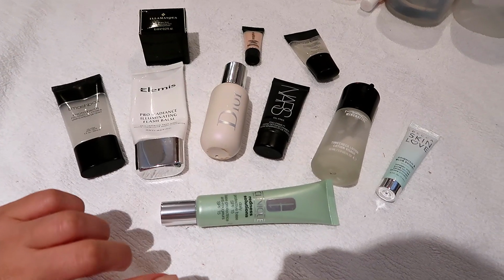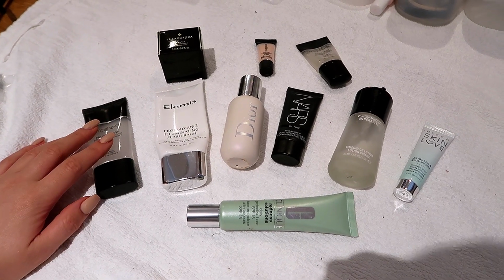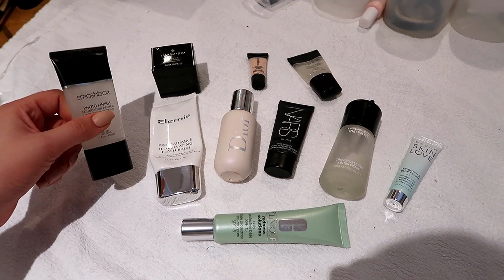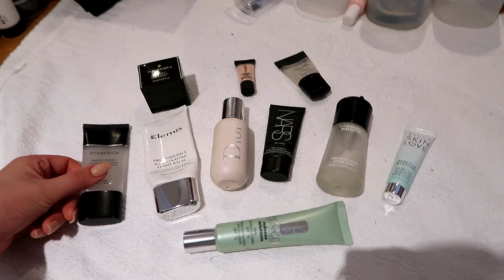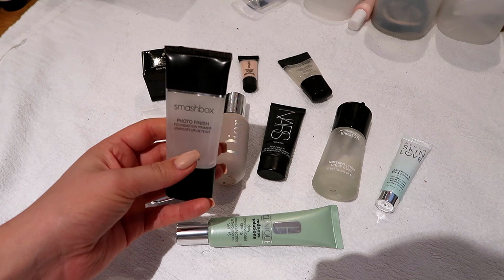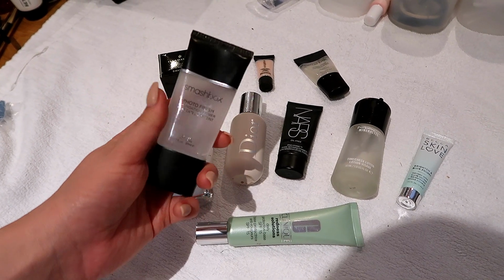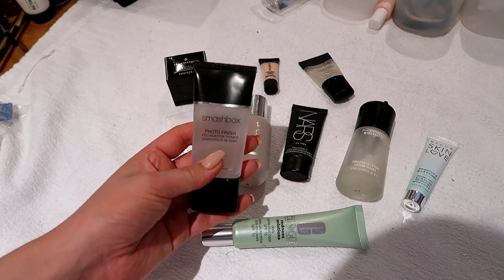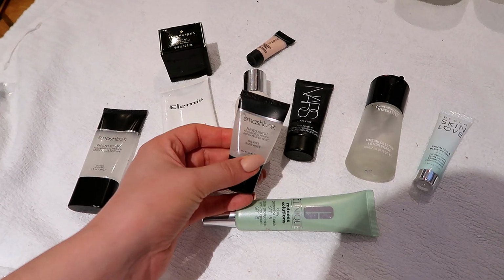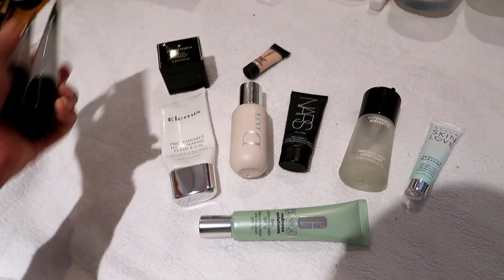Okay, so here I have my primers first, and I really thought I only had like 2 or 3 and that it was going to be an easy category, but I have to just be a little bit harsh and really get rid of all the stuff I don't use anymore. So I'm going to start at the end here with the Smashbox Photo Finish, and I've had this for a while, and as you can tell, it's really not that well loved. It's just not the best for my skin. And I even got this small one and I thought, oh, how great, but not really, because it doesn't work for me. So this is going.